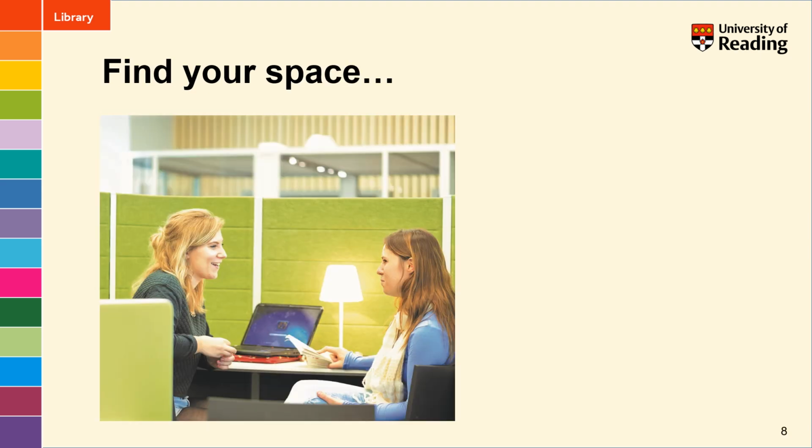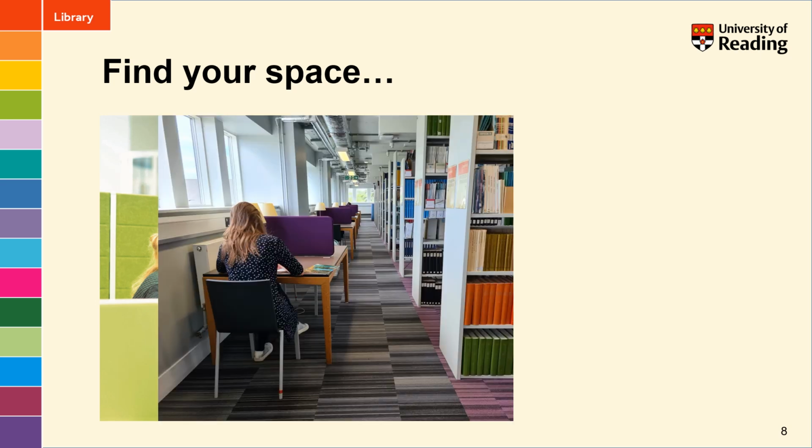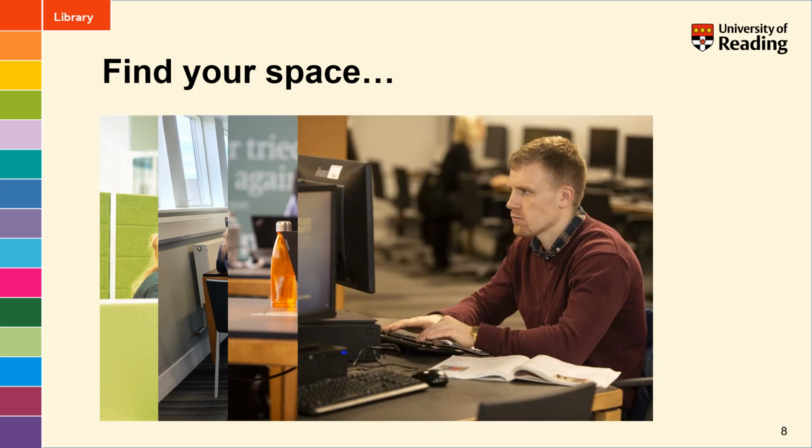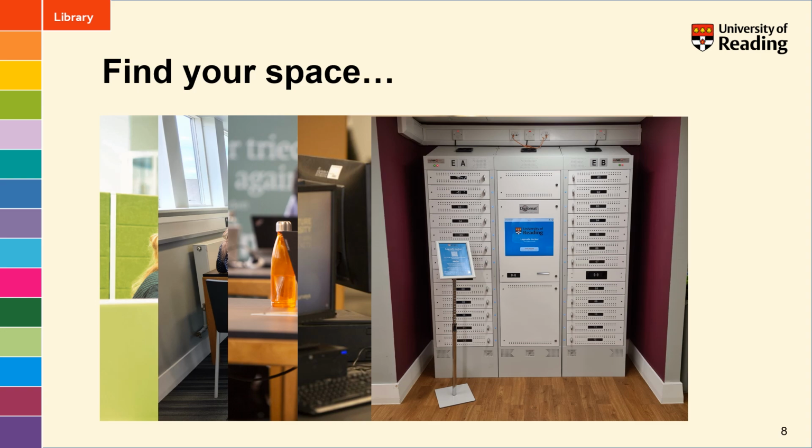However you like to study, the library has a space for you. There are group study areas for working with your friends, as well as traditional quiet study spaces on most floors of the library. There's also a silent study area on the fifth floor. Want to use a computer? Head to the first floor or borrow one from the laptop lockers on floors 1 to 4.